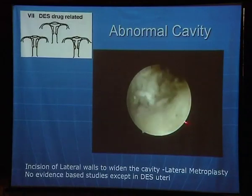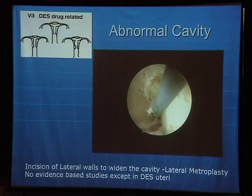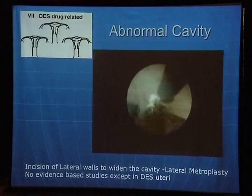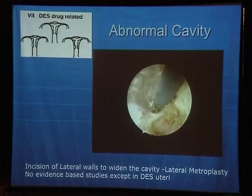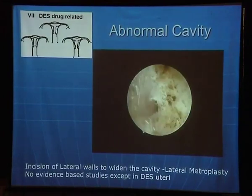Can you see that? So that's the shoulder, as they call, or the prominent part of the T which we have cut. Do that on both sides, and if needed, we cut the fundus also, because very often you have an arcuate fundus. So this is the procedure called lateral metroplasty.